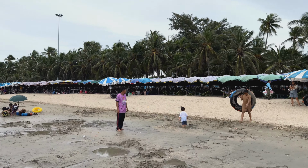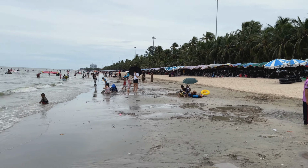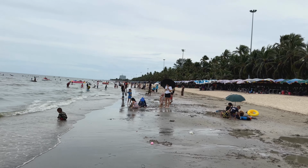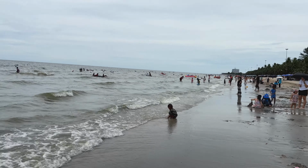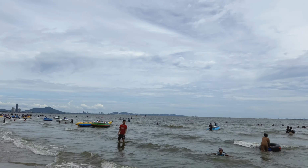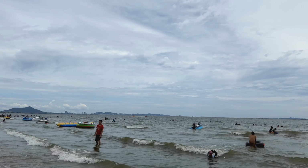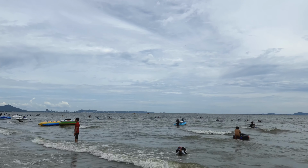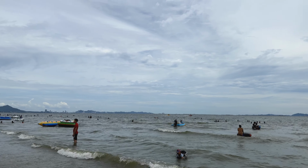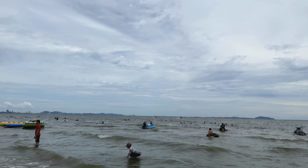We got some tubes getting ready to hit the beach. And like I said, there's just trash everywhere. Just step around it. It doesn't faze the kids at all. And we got the jet ski with the banana boat right over there. I've been down to Bang Saen Beach many, many times. They do boat races. They do all kinds of stuff here. It's kind of a cool area.